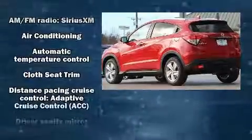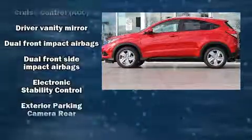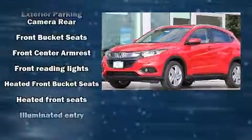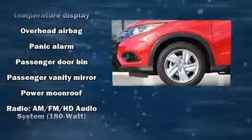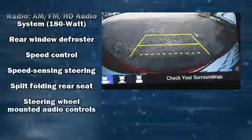the cabin. Honda also prioritized safety and security with features such as head curtain airbags, front side impact airbags, traction control, a security system, and 4-wheel disc brakes with ABS. Brake Assist technology provides extra pressure when applying the brakes.